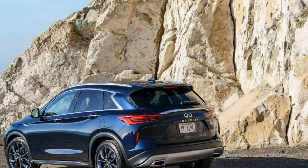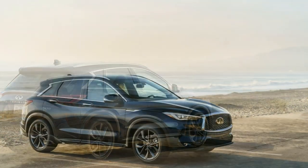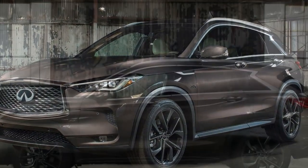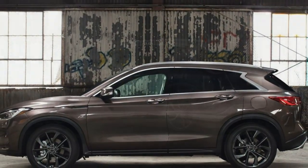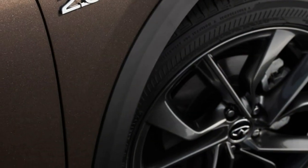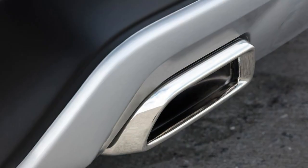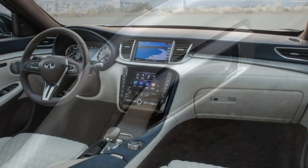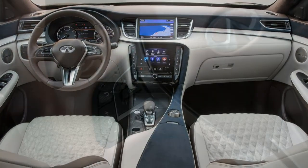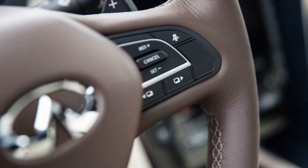Pricing starts below $40,000 for the base Pure trim with front-wheel drive, and can exceed $60,000 for a fully loaded QX50 in Essential trim with all-wheel drive, an $1,800 upgrade across all three trim levels. The new crossover enters an expanding and massive segment in which it will face many competitors from established players, such as the Acura RDX, Audi Q5, BMW X3, Cadillac XT5, Lexus NX, Mercedes-Benz GLC, and Porsche Macan.